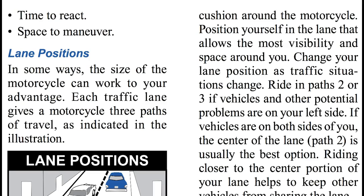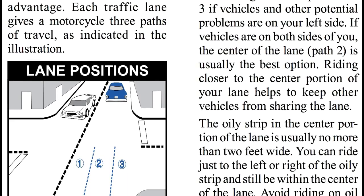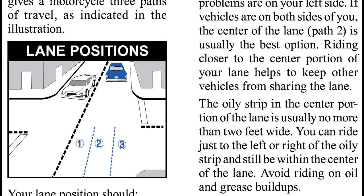Ride in path 2 or 3 if vehicles and other potential problems are on the left side. If vehicles are on both sides of you, the center of the lane, path 2 here in the picture, is usually the best option. Riding closer to the center position of your lane helps to keep other vehicles from sharing the lane. The oily strip in the center portion of the lane is usually no more than 2 feet wide. You can ride just to the left or right of the oily strip and still be within the center of the lane. Avoid riding on oil and grease buildup.